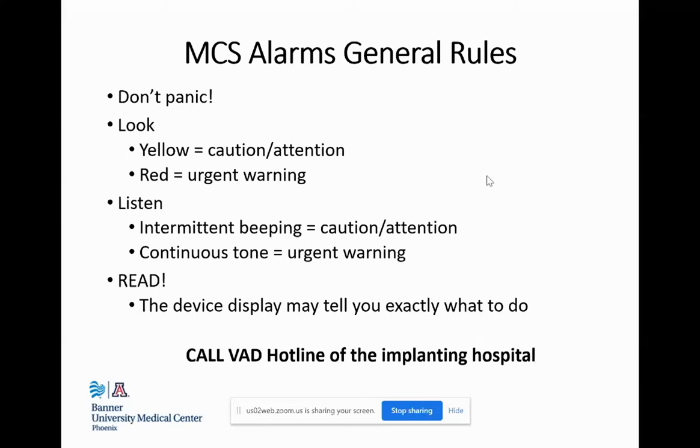Then we have the red alarms, where the color of the messaging will be red. The color of the lights on the controller will be red. And that's an urgent, more serious alarm. Then listen. Like I said, everything has a sound. So intermittent beeping is a yellow alarm, a caution, attention. And then the red alarms have a continuous tone. They're very loud. Most of the devices, you can silence the alarm for a certain amount of time, depending on how severe the alarm is.